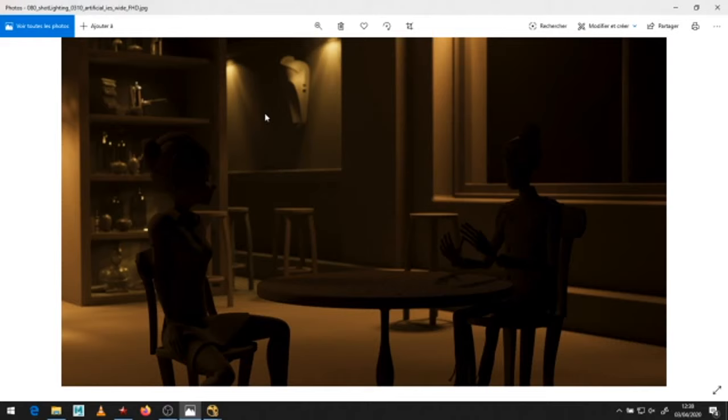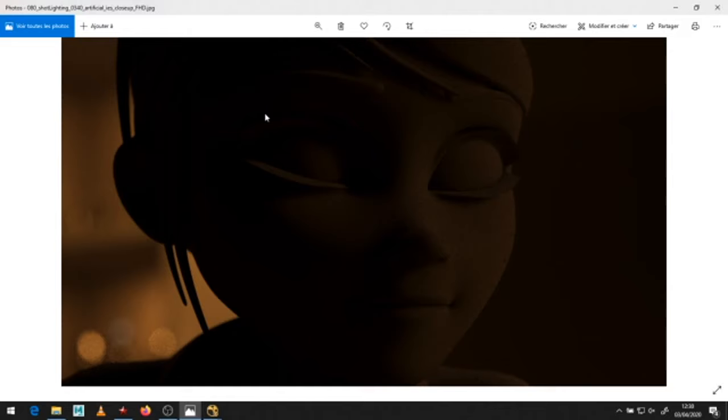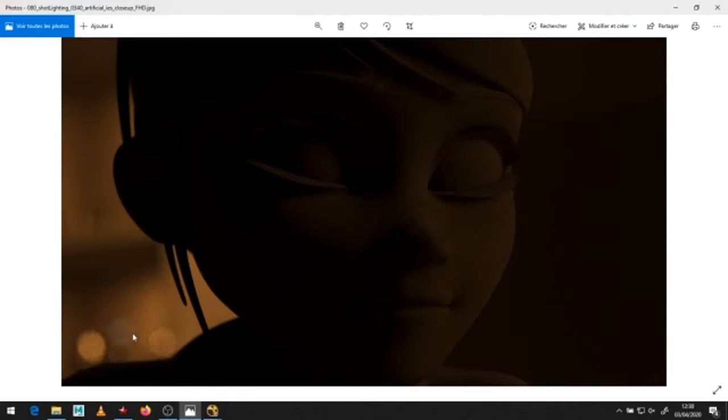Someone may say, yeah, but the characters look very dark. This is good. This is exactly what we want. Once again, no light linking. The IES lights are affecting the characters, but it's good that they are dark. And why is this good? Because it will give us some space for dramatic lighting. Most of dramatic lighting is about character lighting. And when I see this, I know I am in a pretty good place, because I'm happy with the way the set looks. I have some pretty nice bokeh here.